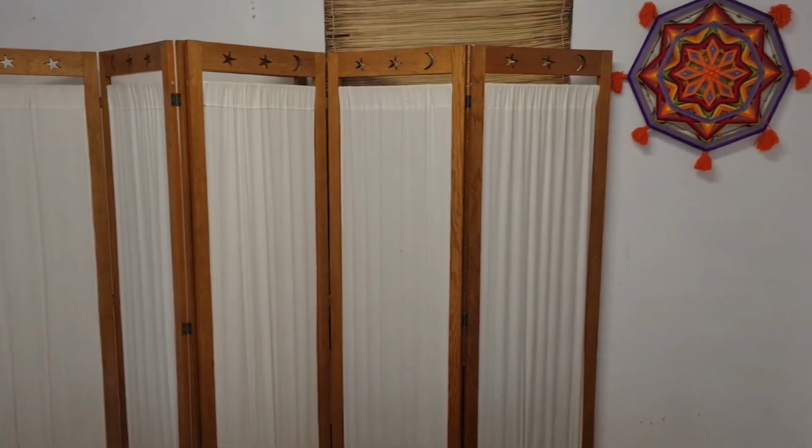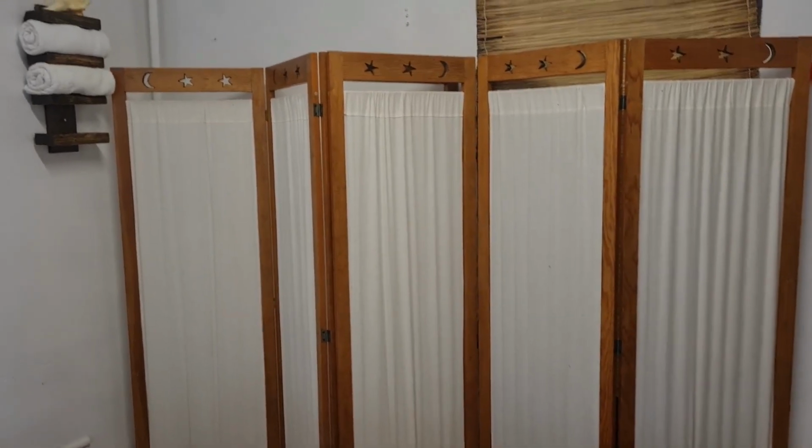Okay, this is the massage room. I have to get undressed in my underwear. I'm not gonna show you guys that. I'll let you guys know how I feel about it.